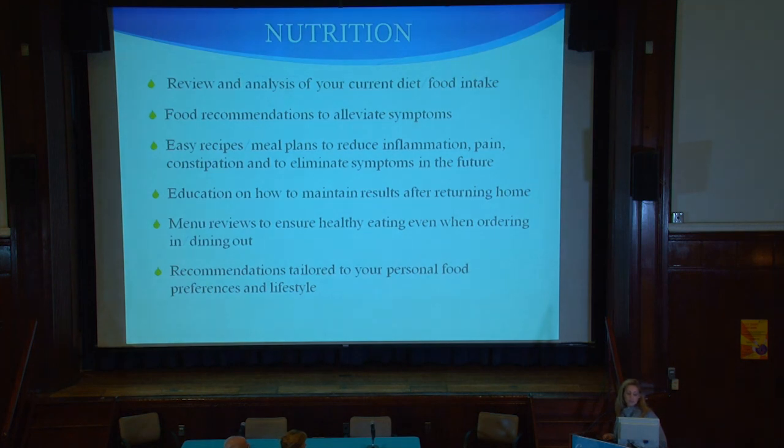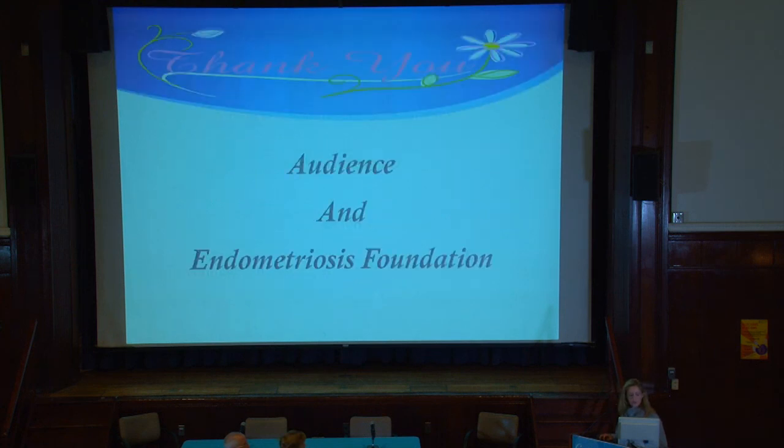So the goals of nutrition would be to review and analyze current diet and food intake, food recommendations to alleviate symptoms, easy recipes, meal plans to reduce inflammation, pain, constipation, and to eliminate symptoms in the future, education on how to maintain results after returning home, menu reviews to ensure healthy eating even when ordering in or dining out, and recommendations tailored to your personal food preferences and lifestyles.